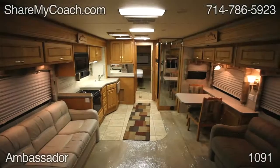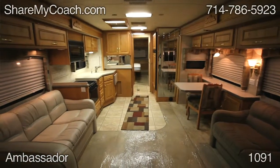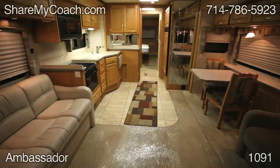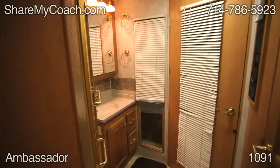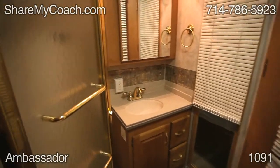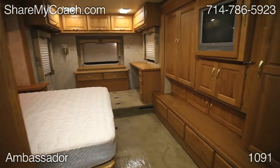This is a Holiday Rambler Ambassador. Holiday Rambler was recently purchased by Monaco, so you're not going to find a better company than what Monaco built. This one here is a 40-foot, four-slide Ambassador. It does have automatic satellite. It does have the diesel pusher. It has the diesel generator, 100-gallon water tank. It's got a tremendous amount of room in this thing.